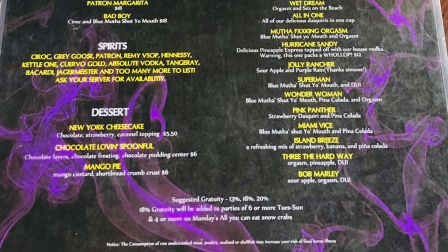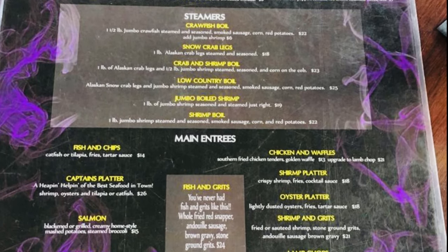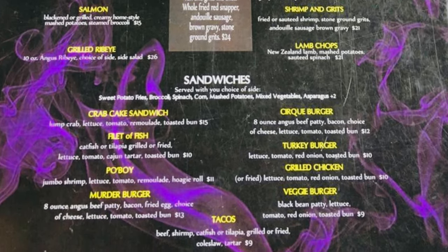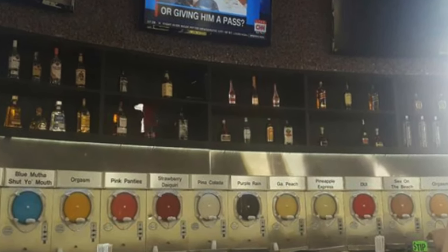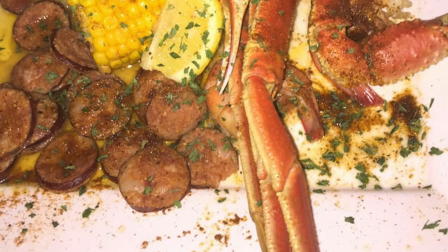And y'all, I love me some frozen drinks. That's probably why this is my favorite spot. The daiquiris here are delicious. And they give you like sample size cups, and you can try each flavor so you can pick out which one you like the best. You also can mix your flavors here too.